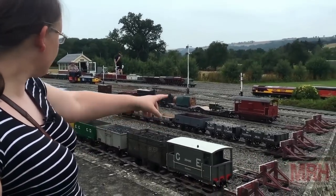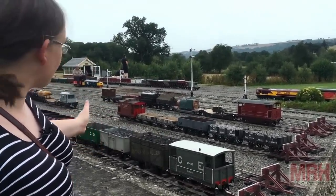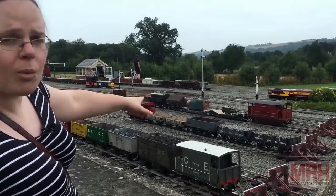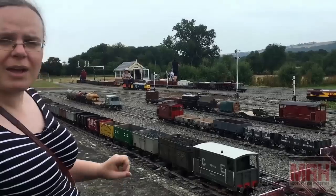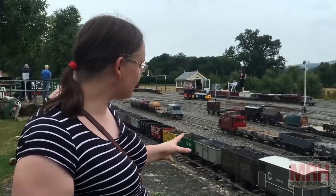Further along, we've got the line wagons, the three plank wagons, different styles of brake vans, the Stania brake van, some machine well wagons, press flow cement, and some low fits as well. Such a variety of rolling stock that you can do in this scale.